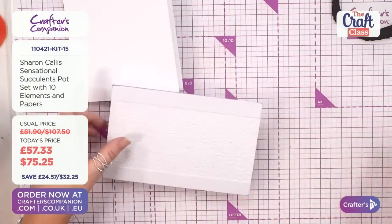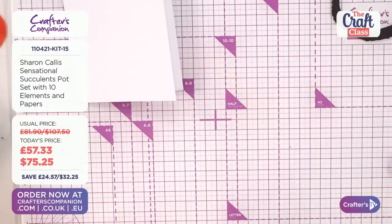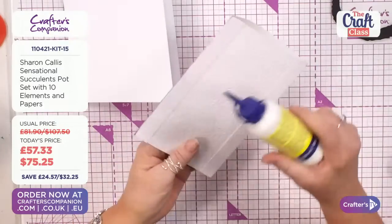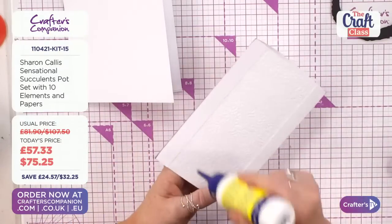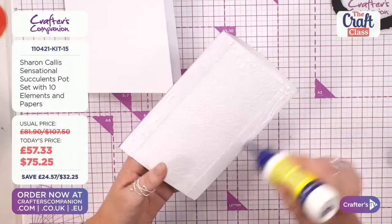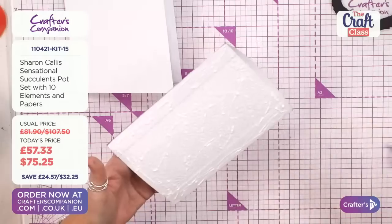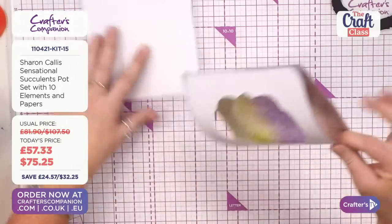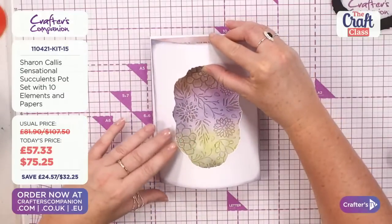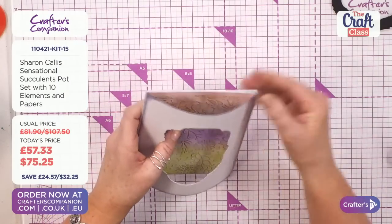Top heavy, yes. So what we're gonna do now, let me find some tacky glue, there we go. Because it's already curled, I want to make sure that this sticks really well. So I'm going to just switch to my tacky glue. Because you've got some weight going on here by piling all the different succulents on the front, you really want it to be strong enough not to fall off.